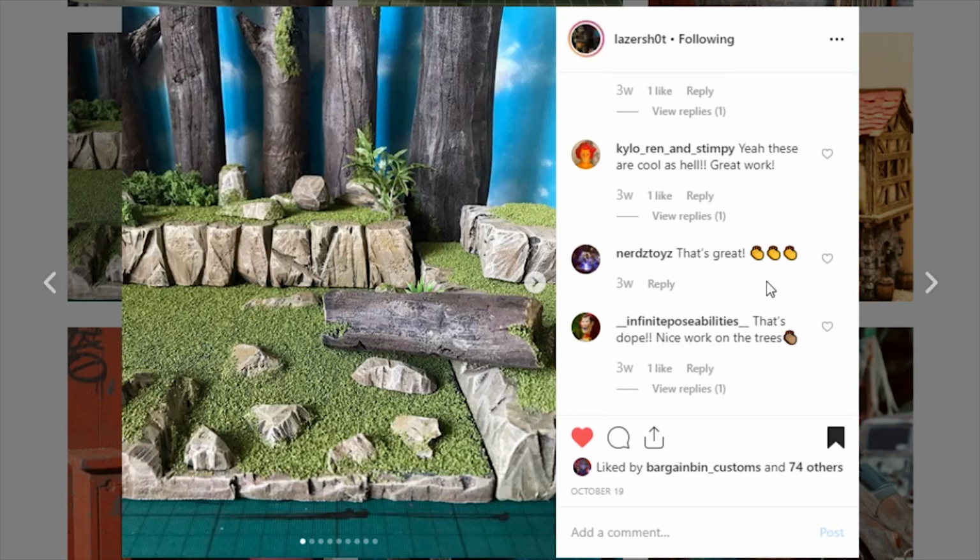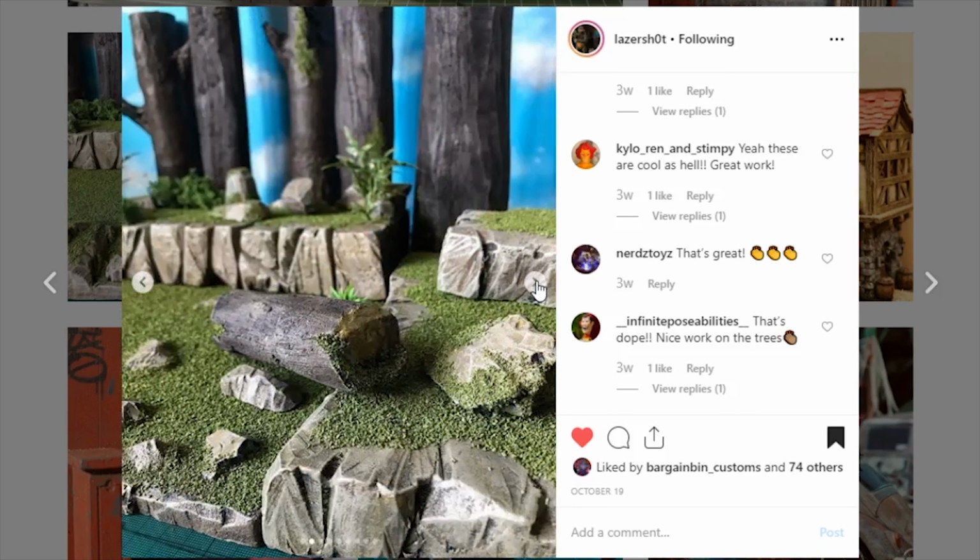This one coming from Laser Shot really looks cool. I love the way that this turned out. Your trees are looking very nice. There's little variations throughout with the paint color. Looks super cool. You do really good work with your rocks and the paint on there. There's little bits of moss that are growing on that log that is down, which is pretty cool.